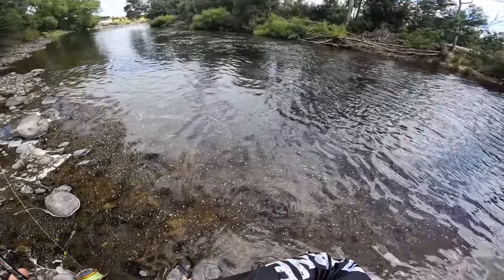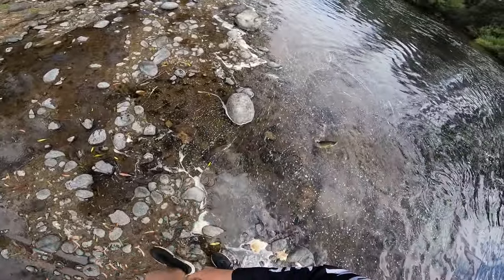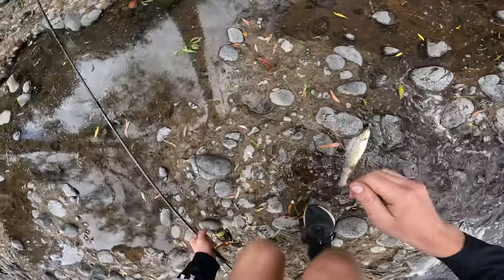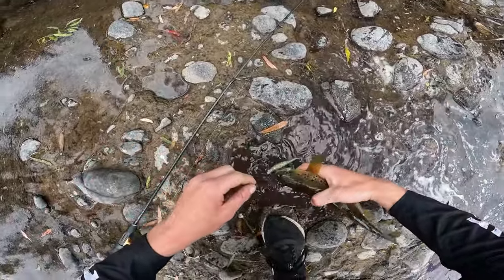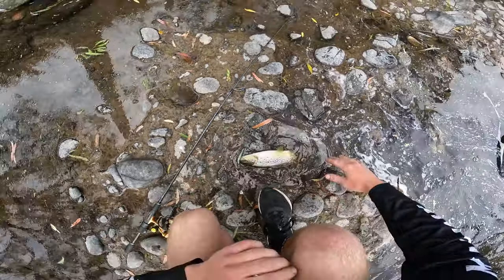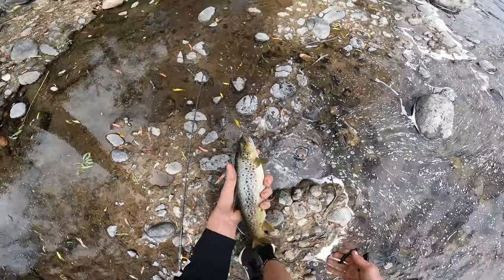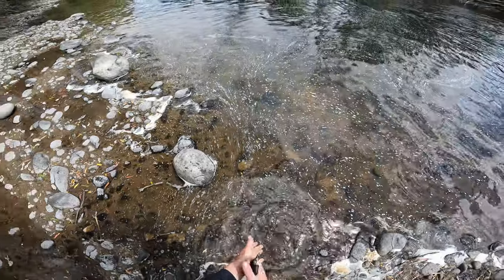Not bad. Whoa. Literally next cast, and we've produced ourselves another little brown trout on that green goblin pattern there. So she's proven to be a bit of a killer for the brown trout, considering we fish hardly anywhere. Just like that, she comes out. Beautiful little fish. And she's off.